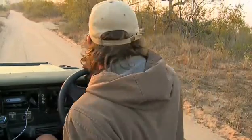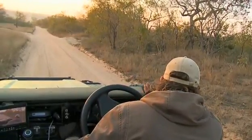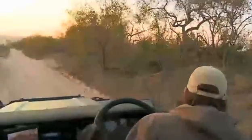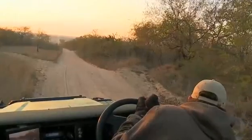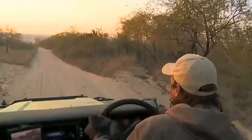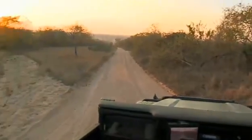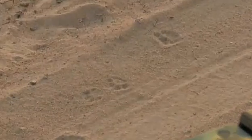So I'm going to get a shot of these tracks for you. But there's just tracks going in every which direction, and I'm trying to figure out which is the most fresh. I think the ones going back behind us are the most fresh. But now there's others coming this way, just for confusion's sake. There's the male track coming up on the left and the female track's on the right.